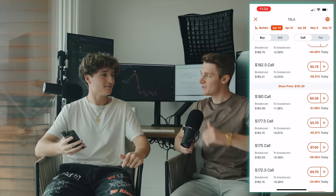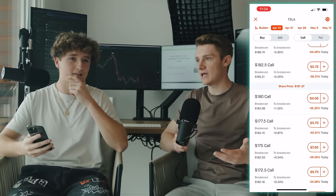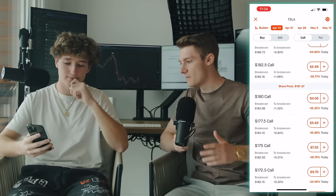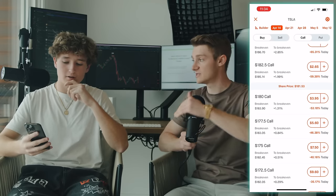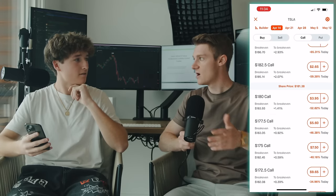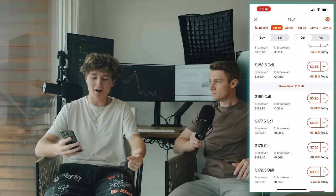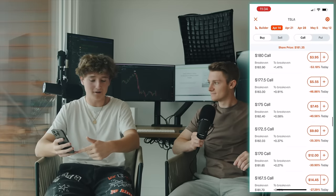You don't want to go out of the money? Okay, so out of the money is like saying I'm betting on Tesla to be at, say, $182.50 by April 14th. But Tesla is below that right now. So there's extrinsic value, there's less value in those contracts, but they could be worth more if you're right. Okay, so if a call is betting on it going up, then how could you call it in the money if all of these are going down in price?